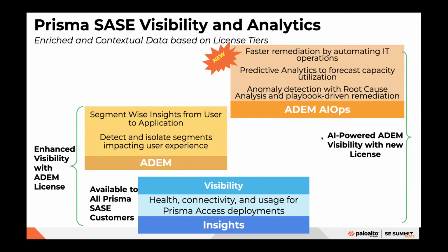What AI-powered ADEM provides is a faster remediation for IT operations by automating the manual correlation tasks that IT admins typically do when they see a ticket opened because a single user, or say a group of users, indicate that they have some access issues or that their ability to access certain applications is hampered. IT admins today have a whole suite of tools that they deploy, not all from the same vendor. They have a vast number of tools that they use to discern what is going on with this specific ticket. They try to correlate this manually across this diverse set of tools.